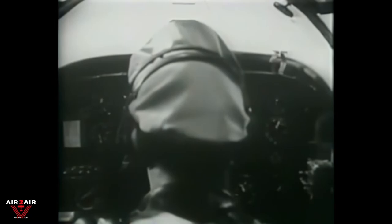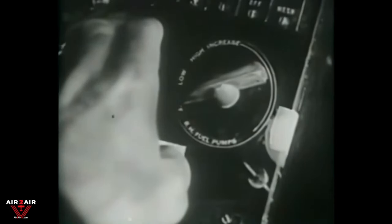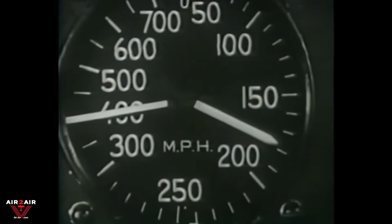Turn the autopilot and cockpit heaters off. Check to see that de-icer and anti-icer are off. Turret stowed. Fuel to fullest tank. Cross-feed valve off. Mixture auto-rich. Fuel booster pumps high. Supercharger neutral. When airspeed drops below 175, lower gear and check it.